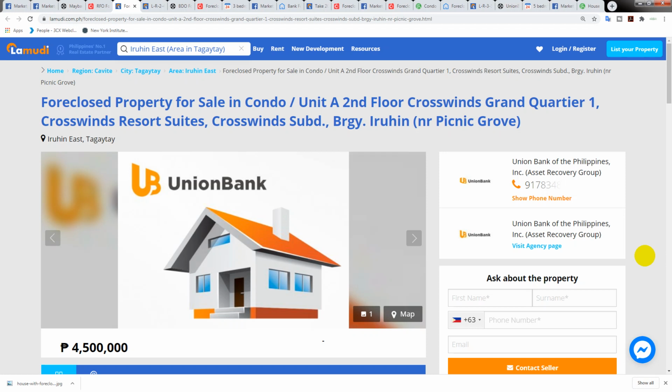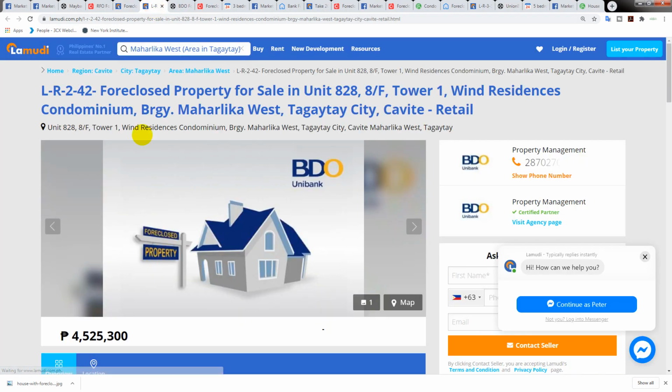So again, this is 115,000 peso per square meter. I think honestly, you'd be wanting to get this at least a further 15 to 20% off. So somewhere around 90 to 95,000 peso per square meter is what you'd want to pay for the Crosswinds.